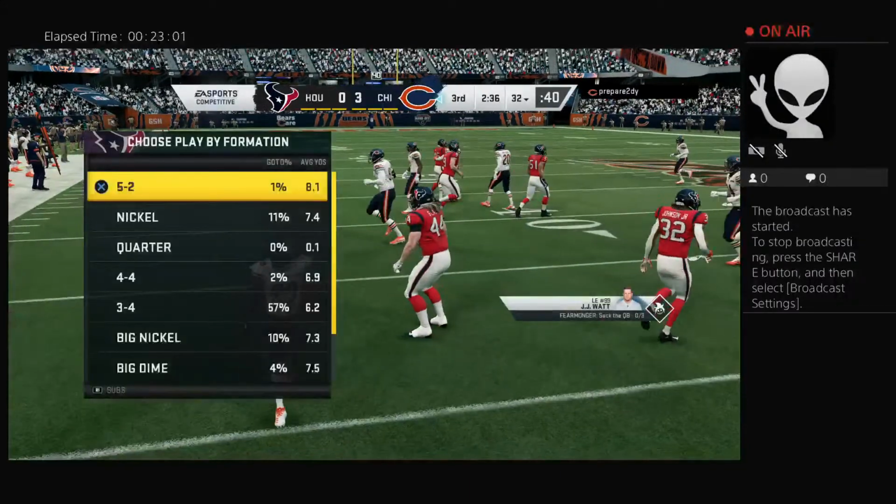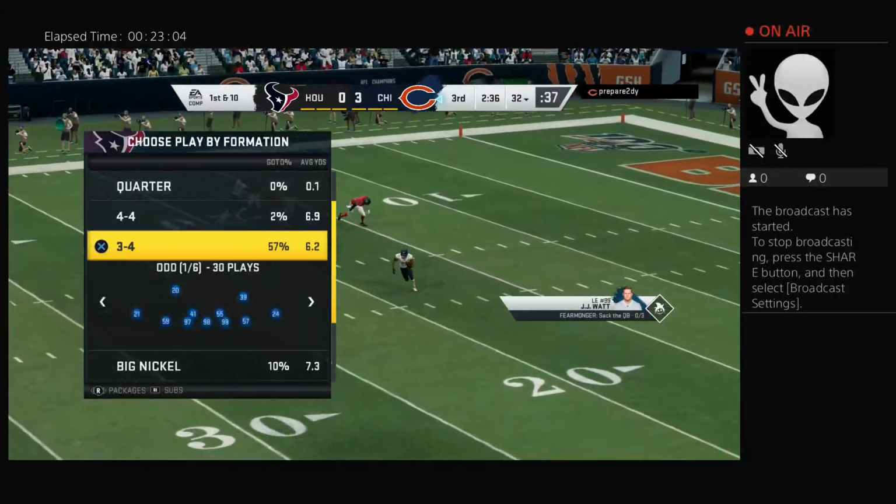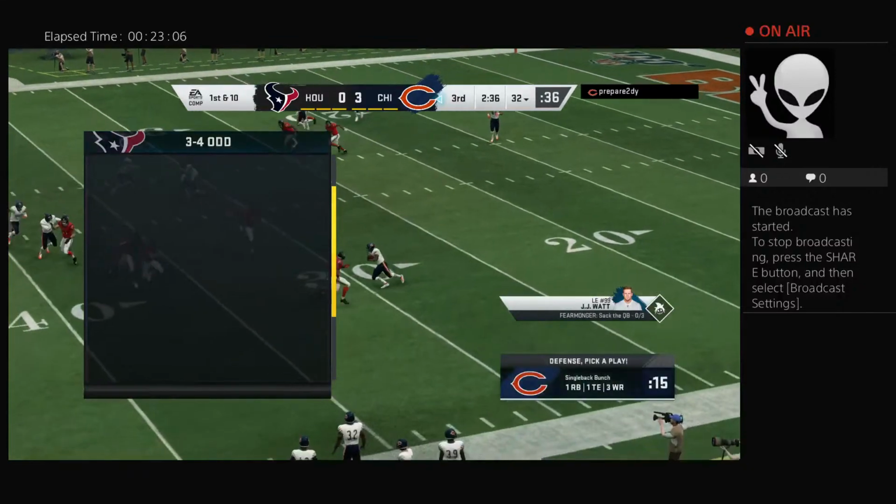A very good return there. Give him an even 20 yards. And that will come the offense as they take over.